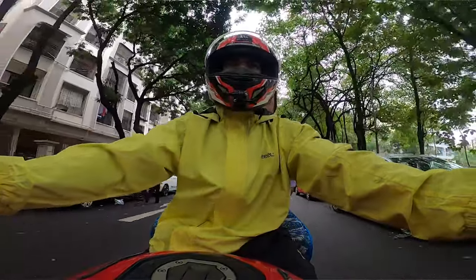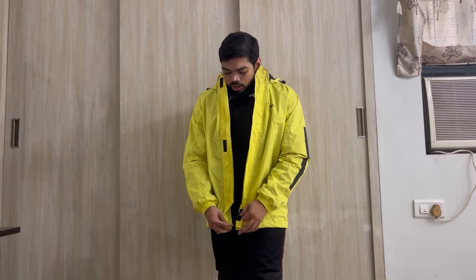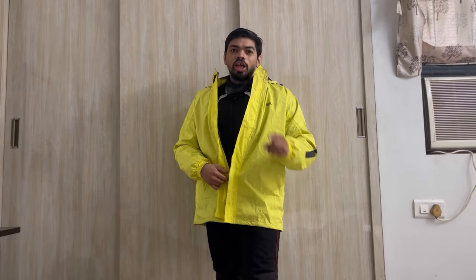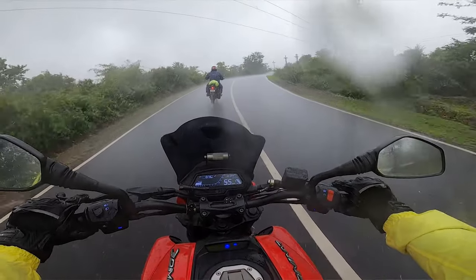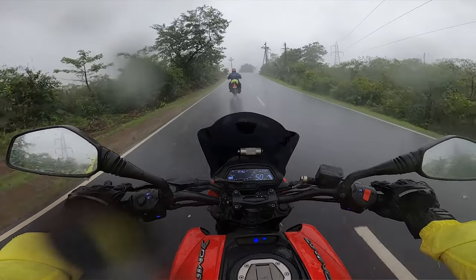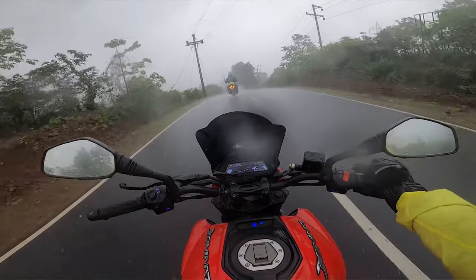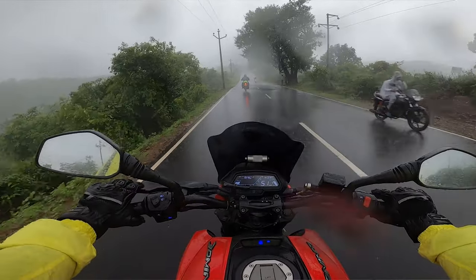And let me zip it up. Before you ask, guys, I have used this jacket thoroughly in the rains, in the 2023 monsoon. If you have seen the Tamini Ghat video, then you know it was raining crazily in Tamini Ghat when I had this with me.